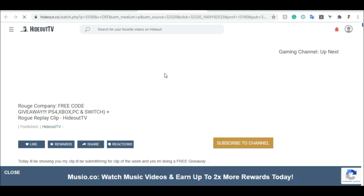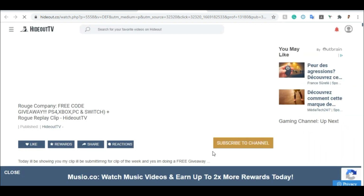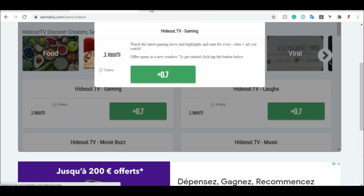Now we can transfer our money to our Enable account so that we can send the money to our PayPal account, because Hideout TV doesn't have a cash out method. So they connect to other platforms like Enable, InstaGC, Price Fiesta and other companies, and that is how you get your points. So I will show you how you can redeem your points now that your account has been connected by just clicking that video. So I'm going to show you now how you can cash out your points.